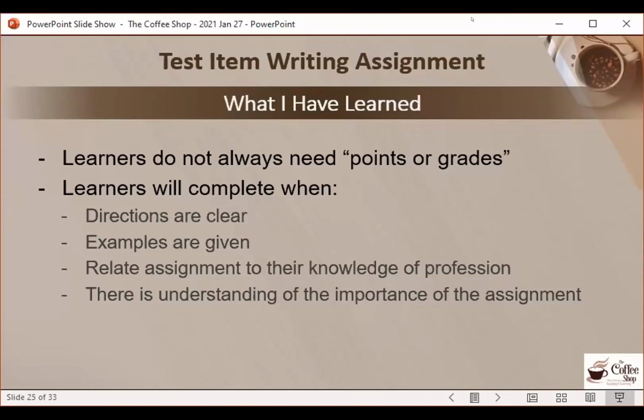I find that my students will complete this assignment when the directions are very clear and when they have examples. Relating it to the knowledge of their profession, either the profession they have now or the profession they're going to be as a registered nurse. We have a lot of LPNs, and they understand that, hey, wait a minute, these behaviors have to be done. I have it in my syllabus, we have it in our nursing clinical syllabi, that if you don't abide by professional behaviors and demonstrate them, you have a chance of not being successful in that clinical setting.